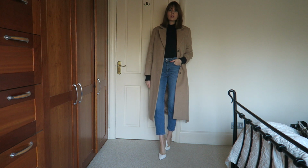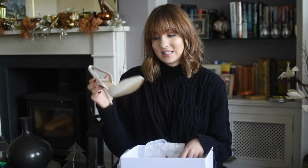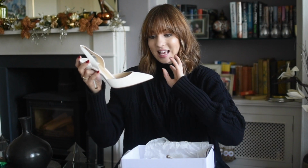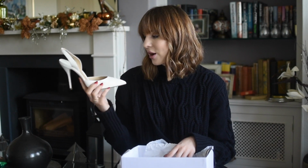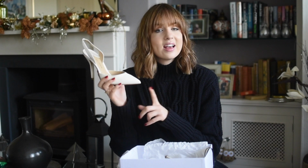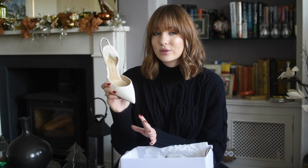But these would just get wrecked in one wear. I would never dream of stepping outside in these. They're the brightest white and suede. It's just so delicate and so easily ruined. Like, throw a puddle in that and it's absolutely wrecked. So I cannot justify having something that I'd be too frightened to wear, that I'll barely ever wear when they were so expensive, which is such a shame because I love them so much.